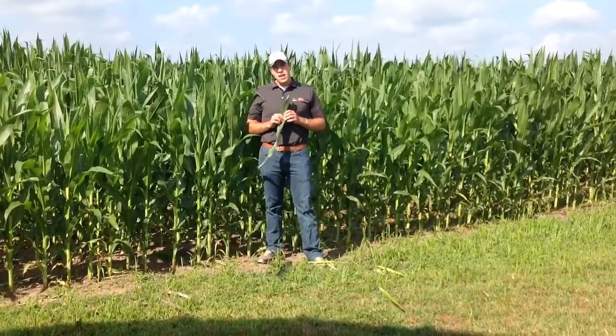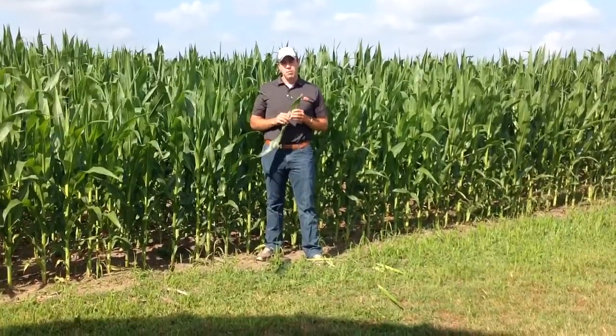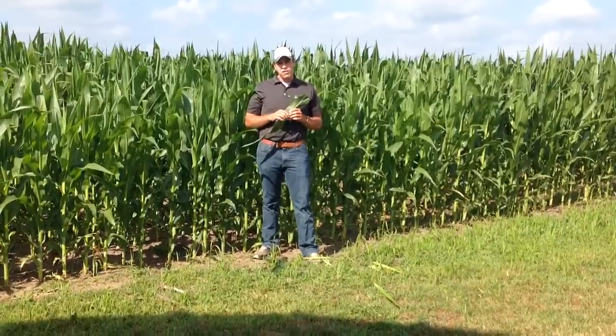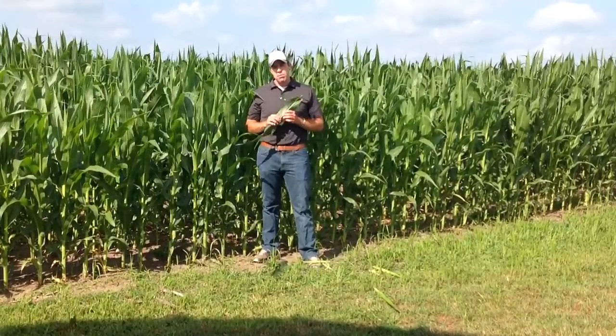The other disease we're keeping a close eye on with the warm weather is gray leaf spot. When we have hotter temperatures like we anticipate here over the next couple days, gray leaf spot can always ramp up. I didn't find any in this particular field, but it's another one I would be on the lookout for.